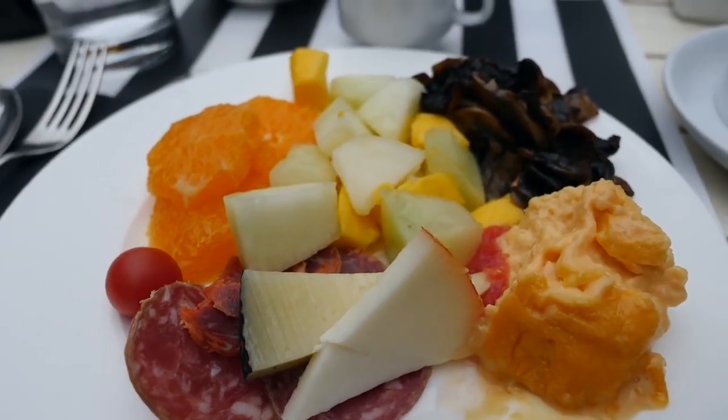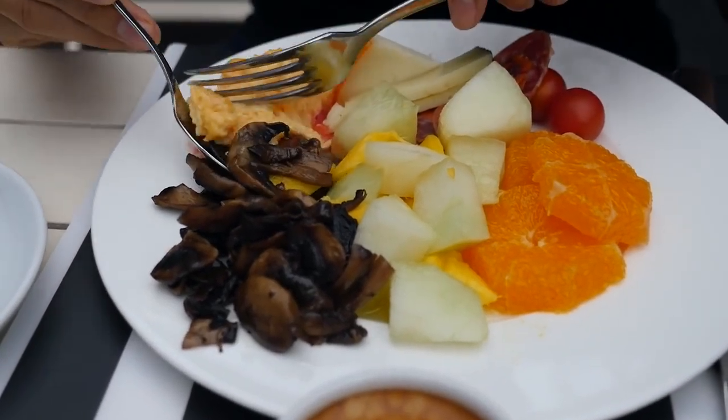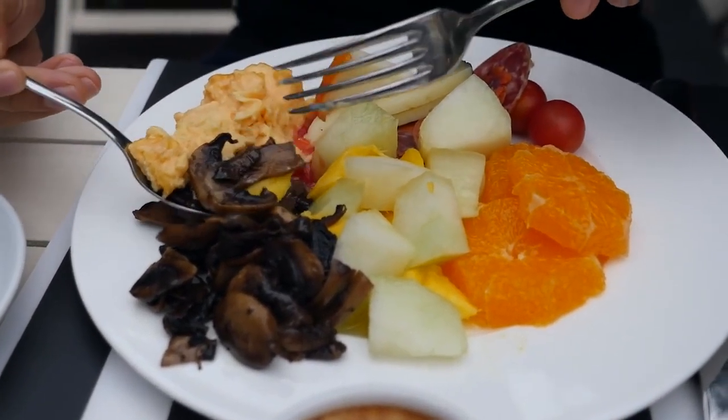Good morning, everyone. It's Mark Weens with migrationology.com in Lisbon, Portugal. We are having breakfast this morning at the hotel before we go out for a full day of sightseeing and eating. Got some mushrooms, got some scrambled eggs, got some fruit. Oh, and also I got some chorizo.